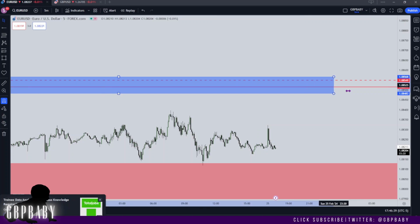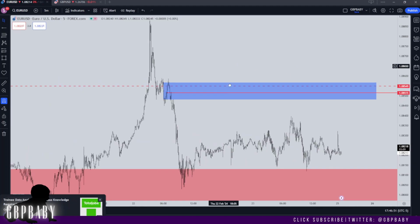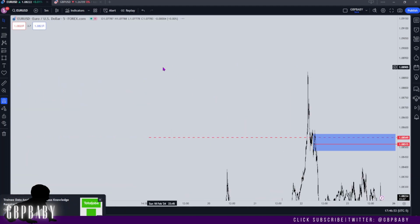So what we're going to do this week, I'm going to wait. Does price want to take out the buy stops? If it does, how is it going to react once it reaches this level? If we have a nice reaction off of it, we can start looking for shorts for the rest of the week. If we trade through it and find support, then we should start looking for potential longs into this high and other highs.